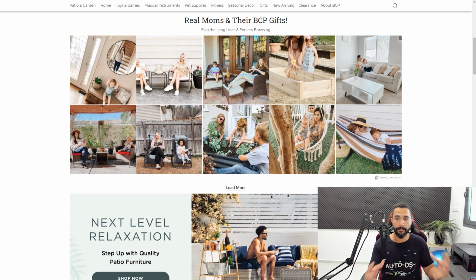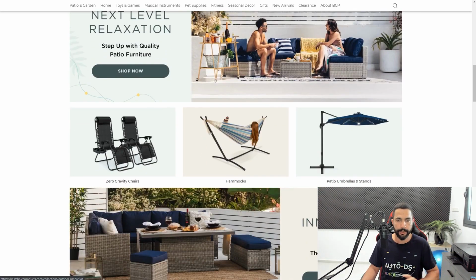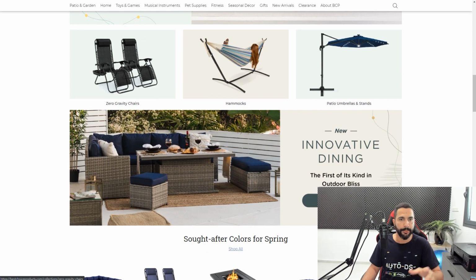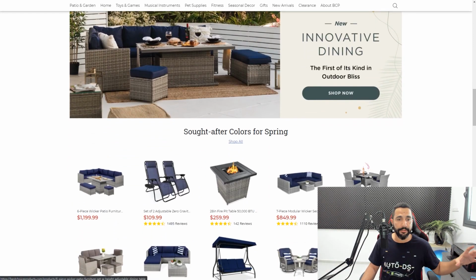So people who are using their product, these are not some professionally taken pictures in some studio. So it's actually people who are trying their products. Then they have a nice professional banner, relaxation, dropshipping chairs, dropshipping hammocks, dropshipping patio umbrellas and stands, and so forth. We know it's dropshipping. Most of the buyers in the site will not know. So as you see, everything looks good.